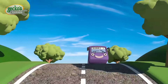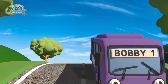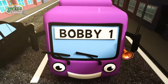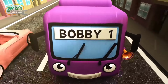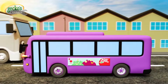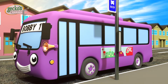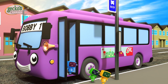The wheels on the bus go round and round, round and round, round and round. The wheels on the bus go round and round all day long. The wipers on the bus go swish, swish, swish, all day long. The doors on the bus go open and close, open and close, open and close all day long.